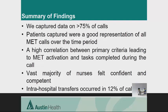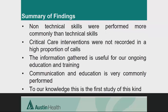So, a summary of what we found: we were able to capture data on more than 75% of calls, 309 out of the 400. We felt that the patients that we captured during that time were a reasonable representation of all those that would normally receive Met calls over that 8-week period. There was certainly a high correlation between the primary criteria leading to the activation and the subsequent tasks performed by the Met nurses, which is obvious. You call a Met call for problem A, there's probably going to be something that goes along with problem A as far as their assessment, management or treatment. Most of the nurses felt that they were confident and competent, which is certainly not a surprise, and 12% of patients were transferred.